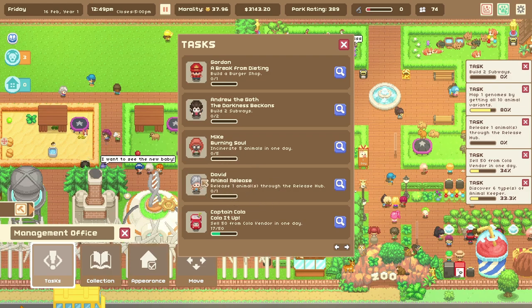And yeah, Mr. Attenborough down here. I assume it's Mr. Attenborough. Yeah, he wants us to release an animal through the release hub. I think when we get to that point, we have to do that as soon as possible. Yeah, okay, I'm surprised we haven't done this. I'm surprised we haven't sold 50 cola drinks in one day. I thought maybe we'd have done that by now.